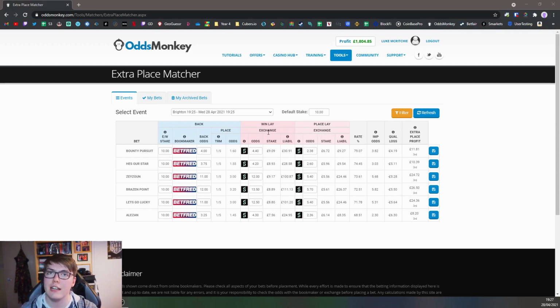Another strategy people use is looking solely at these implied odds. The implied odds are the odds that your horse is going to finish in the extra place. It essentially takes the profit you get if you get the extra place and divides it by the qualifying loss. So this is how many times you could bet on the horse, and if you got it once in those times, you'd break even. Implied odds of 10 essentially means if the horse finishes in that extra place once in every 10 times, you'll break even. Simply put, the higher the odds, the more profit you get, but also the less likely it is to finish in that extra place.